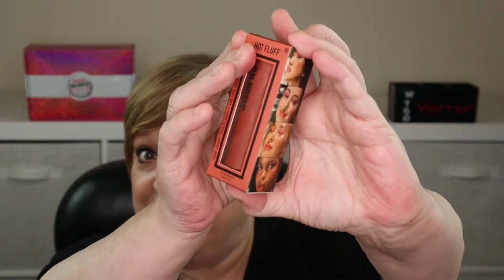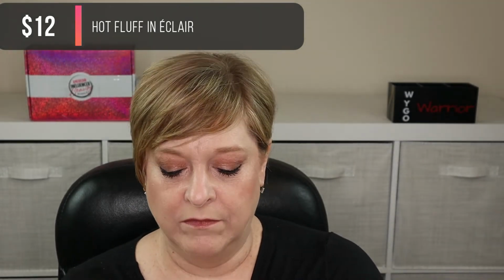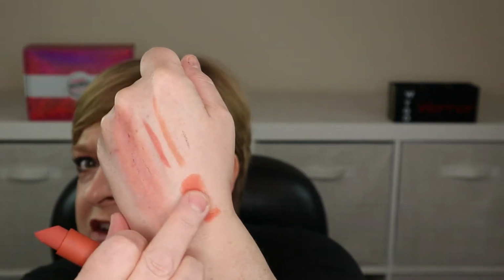Alright, next item. Oh, it looks like we have another jelly roll, but this is in a different shade. This looks like it's going to be more peachy, bronzy, orangey earth tone. Yes, okay. Let's do a swatch here as well. Definitely more terracotta. And we'll blend this out. Sorry to give you the finger. Yes, okay. Most definitely, especially in this shade, I will be using this more for the blush product.